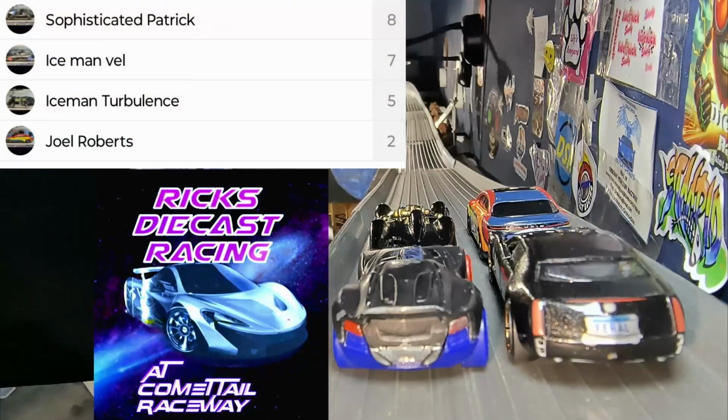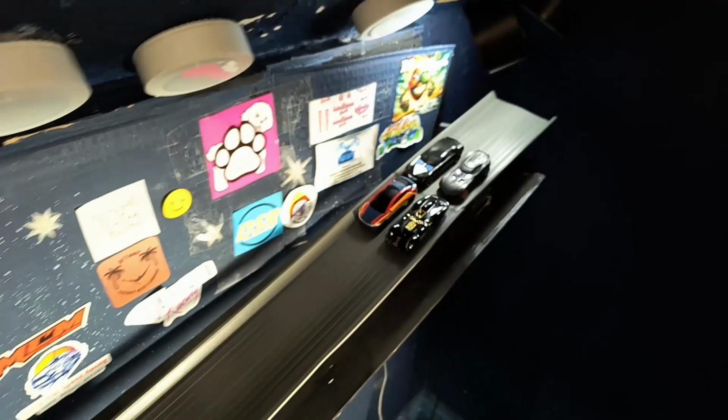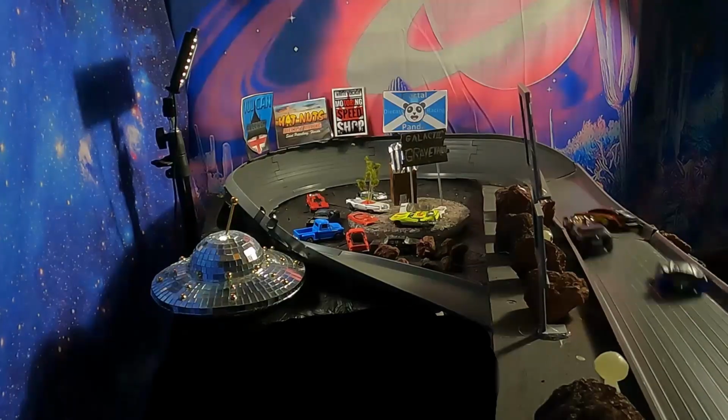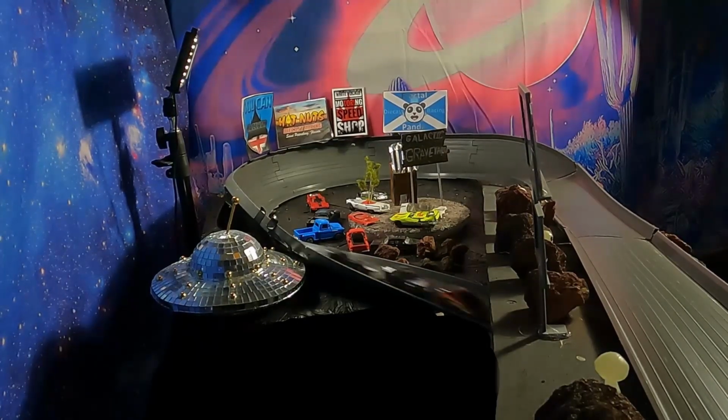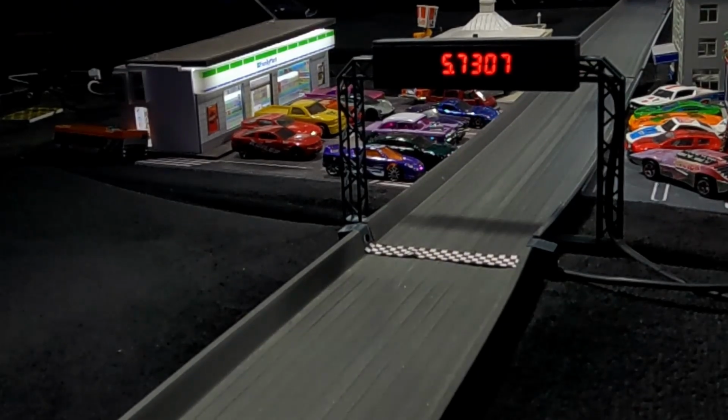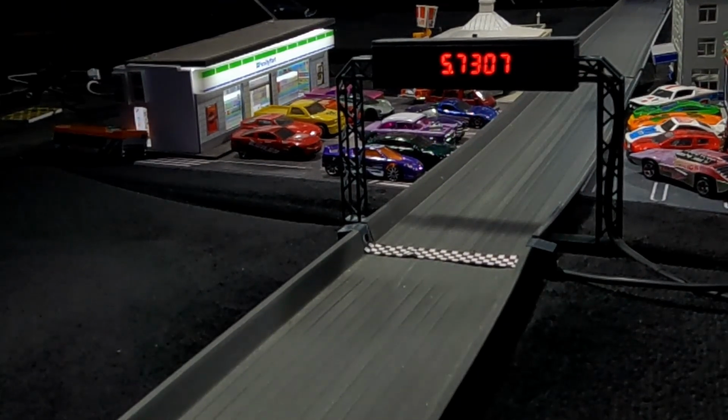The first 2 races of this heat were action-packed, folks. What's going to happen here in race number 3 as they are off? It is Ice-T that takes the lead for the first time. Joel is trying to make his way around him. Can he do it here, folks? Yes, he does right there in that Armageddon corner. Oh, looky here, but it's going to be Ice-T that takes it back. Uh-oh, here comes Sophisticated Patrick taking second at the end. It's going to be Ice-T, Patrick, Joel, Ice V.